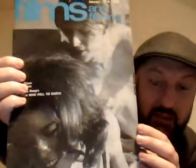If this ties in, I found this in a flea market just before Christmas. This is an edition of a movie magazine called Films and Filming, from February 1978, and featured on the cover is The Man Who Fell to Earth, which was just about to be released, and this is a kind of promo feature on it. Just find this here. Yeah, there we go.